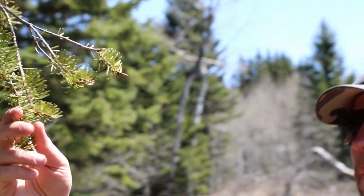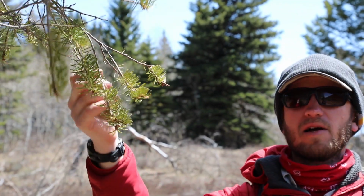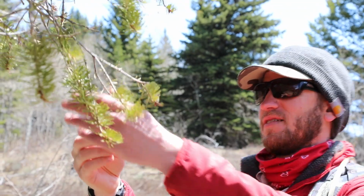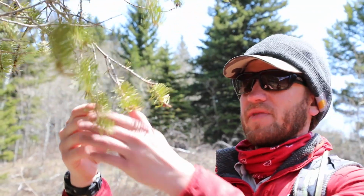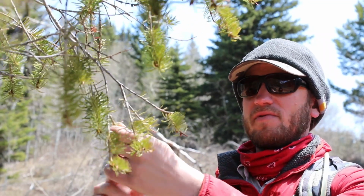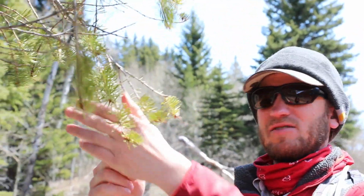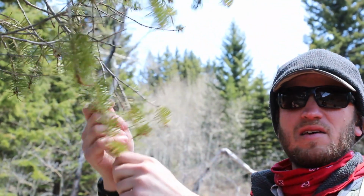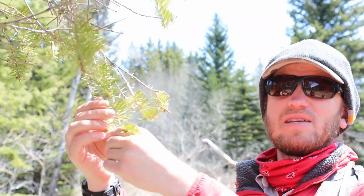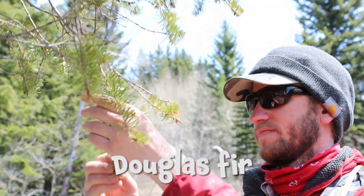Quick tip. You can remember what kind of tree it is by touching it. In this case, this is a fir tree, or a Doug fir tree, because when I touch it and kind of pull, don't pull too hard, it's nice and soft, it's not too prickly, doesn't hurt at all. You might even say it's friendly, in which case we could say it's a friendly fir, or a friendly Douglas fir.